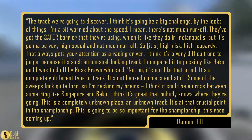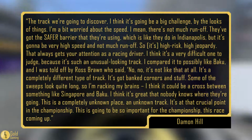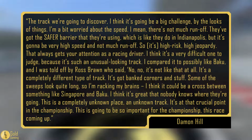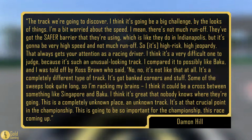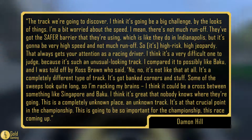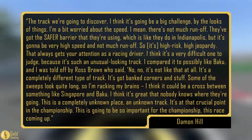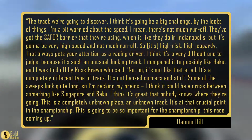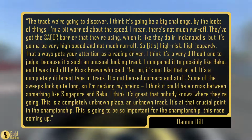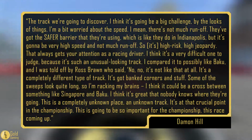I think it's a very difficult one to judge because it's such an unusual looking track. I compared it to possibly like Baku, and I was told off by Ross Brawn, who said, no, it's not like that at all. It's a completely different type of track. It's got banked corners and stuff. Some of the sweeps look quite long, so I'm racking my brain. I think it could be a cross between something like Singapore and Baku. I think it's great that nobody knows where they're going. This is a completely unknown place, an unknown track. It's at that crucial point in the championship. This is gonna be so important for the championship, this race coming up." End quote.